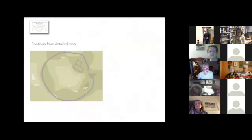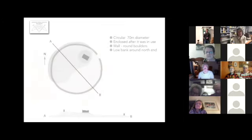I've taken a detailed map and I've taken the contours and tried to show it as a diagram. And it tends to show that the center of the burial ground is much lower than the rest. This area here is also quite low. And there's a couple of high points here, but this doesn't really agree with what I found. I was there last weekend, and I've drawn this diagram to show what I found.